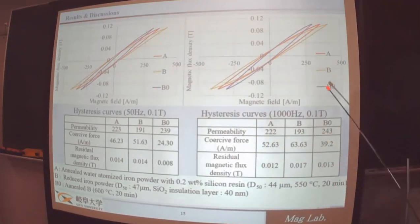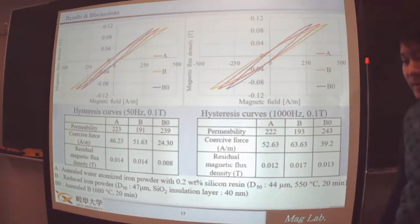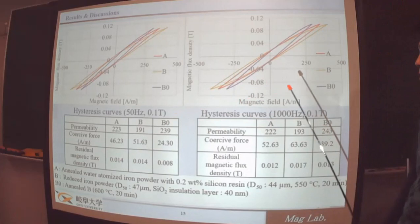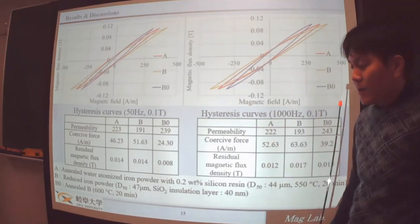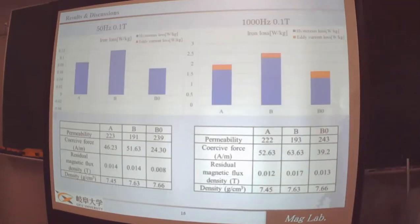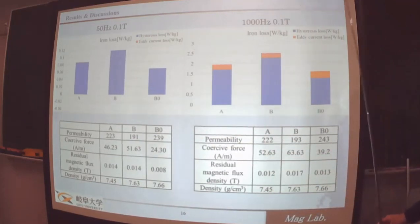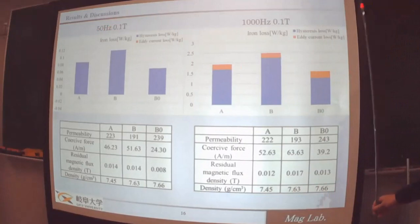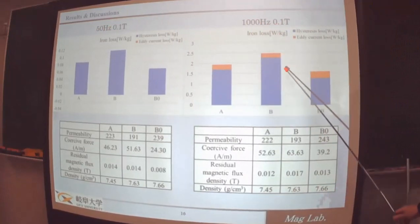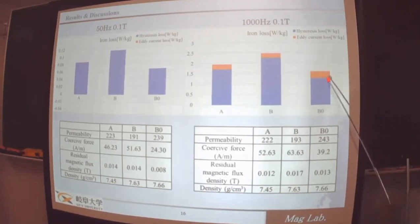This is 50 Hz and this is 1000 Hz at 0.1 Tesla. The same magnetic properties are showing. This is the iron loss, as you can see here. B and B0 show almost zero, and A is also not so big at 50 Hz. But at 1 kHz, as you can see here, B shows smaller than A, but B0 is already bigger.